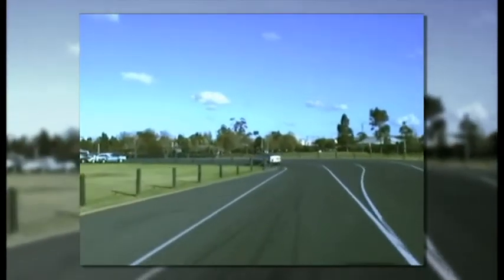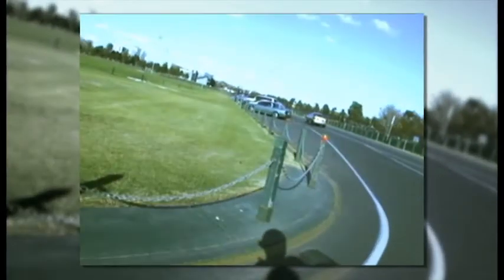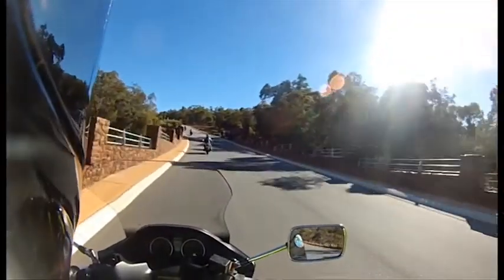This fencing has been placed too close to the edge of the road, and as a rider leans over to the corner, they become very close. Here, the fencing provides better clearance from the travelled path of a motorcycle.